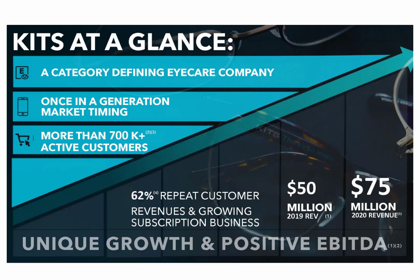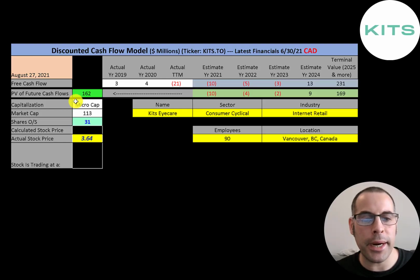The company is headquartered in Vancouver, British Columbia, Canada, and was founded in 2018. It started trading this year and can be found on the TSX and Pink Sheets. Let's get started with the model. This is a micro-cap company, 113 million market cap. They're trading at $3.64 a share, and they have 31 million shares outstanding.